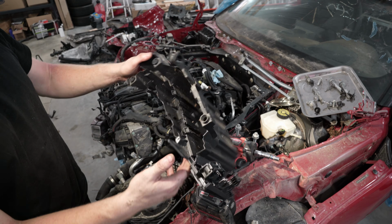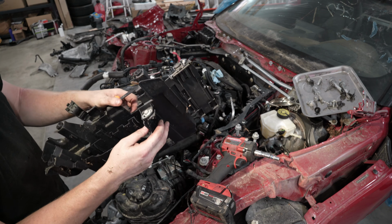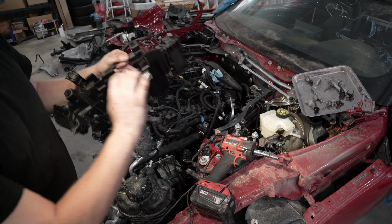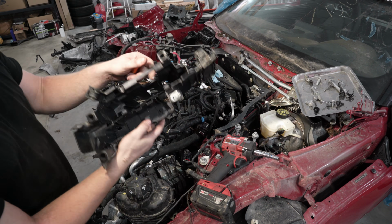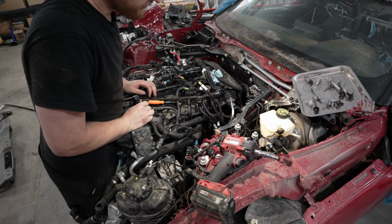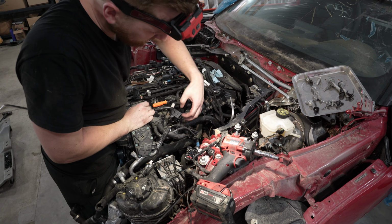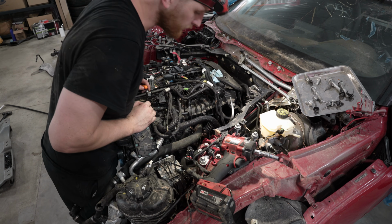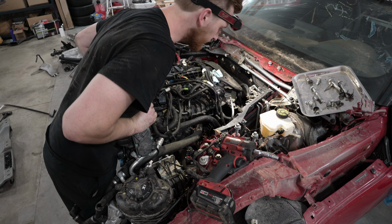Okay, giant plastic piece. This is also broken. We got a broken tab. All the tabs that hold this to the body are broken, so I'll have to buy a new one of these as well. I'm so excited that every piece of plastic on this car is broken. I'm sure the plastic pieces are gonna be so cheap, it won't even make me cry a little bit.